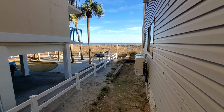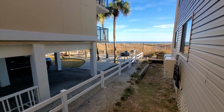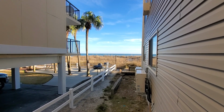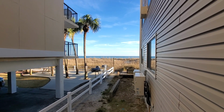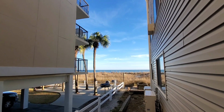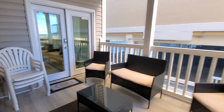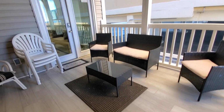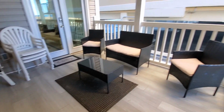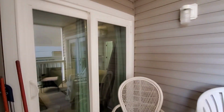And this is what it's all about. So I just came into the unit. It is unit E1, and you have a view of the ocean. Fabulous. Can you hear those waves crashing? So peaceful. Nice palmetto tree right there. So right here is the porch, a large size porch. New luxury vinyl plank flooring here.